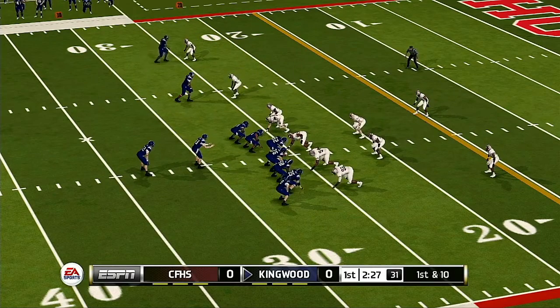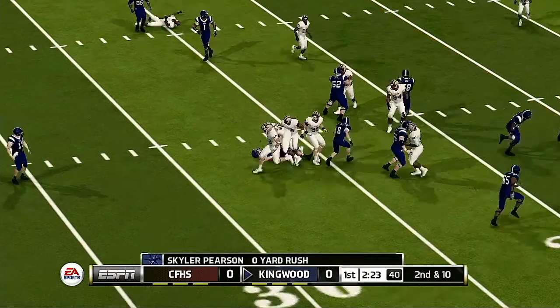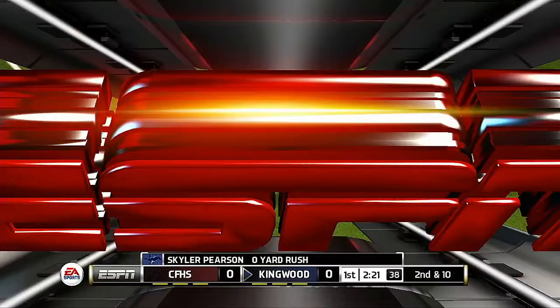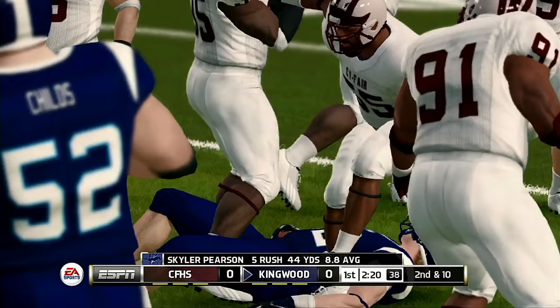From the 26-yard line, first down. Run up the middle and nothing there. Picked up a yard, if anything, on that run. That makes it second down.